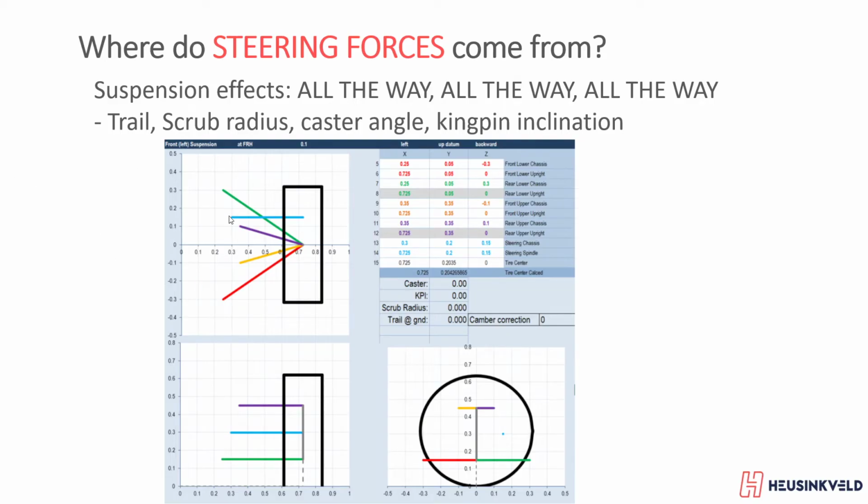They are angles that are currently zero. So this is an example suspension. Let's look at this thing from my spreadsheet here. This is a top view. The blue line here is the tie rod, the steering rod. The green and red are the lower wishbone, and the yellow and purple is the upper wishbone, looking from above.